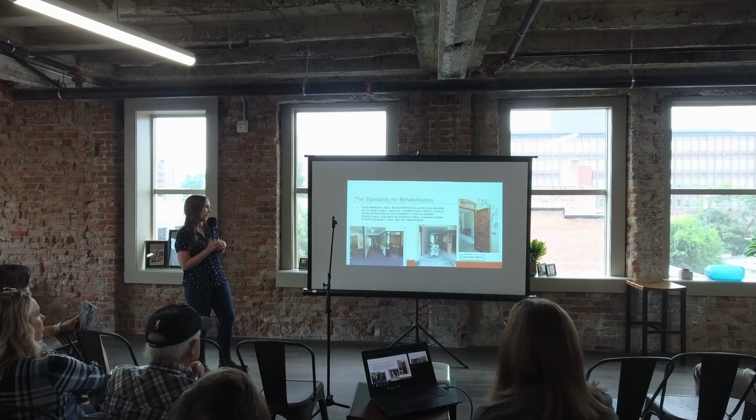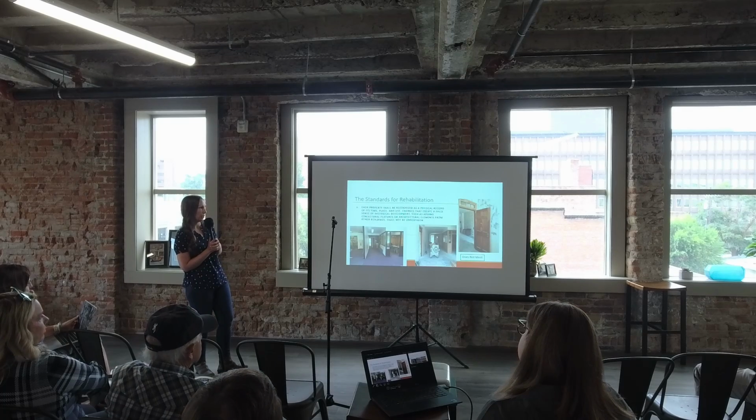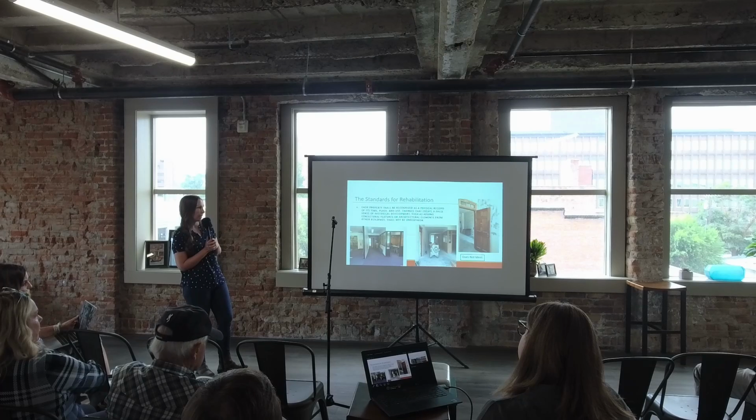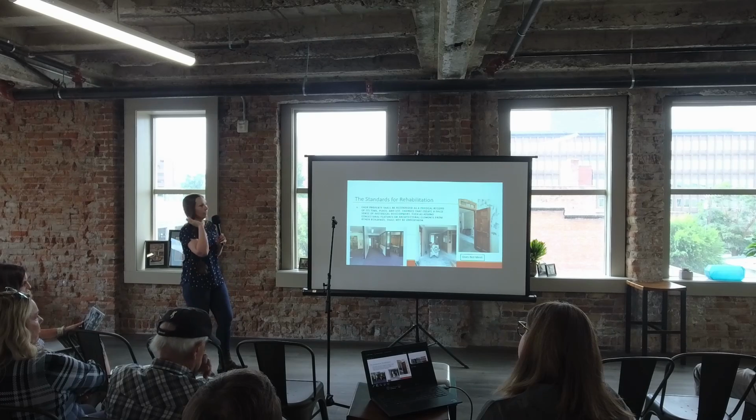Standard number 3 is that each property shall be recognized as a physical record of its time, place, and use. Changes that create a false sense of historical development, such as adding conjectural features or architectural elements from other buildings, shall not be undertaken. So this one I realize seems a little harsh.